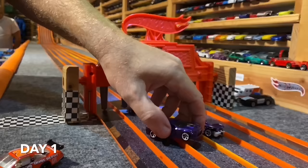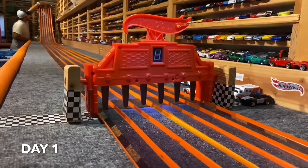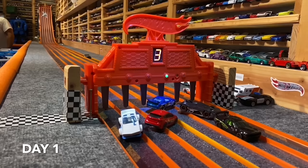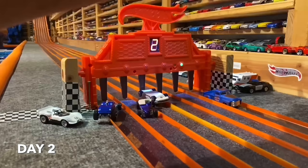Oh, Avis is quick. Winner. Lane three. Man. That go. That's a good race. Wow. Winner. Lane three. Silver car. Three-seater eating. Winner, wow. Lane two.